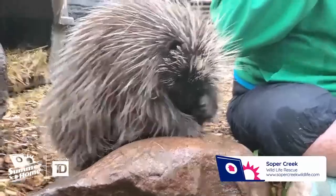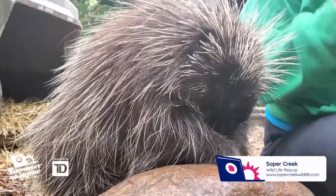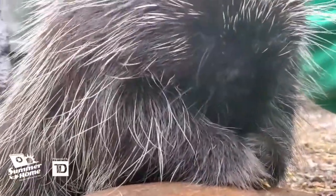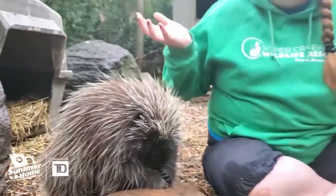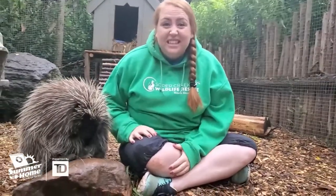Now they do live in the trees and they are a herbivore and they actually have some special adaptations for this. He's got nice long claws to be able to grip that tree when he's climbing up and down, and he even has special teeth meant for being able to chew on bark and different parts of trees. His front teeth are orange. That's so strange. And it's not because he eats too many carrots or he doesn't brush his teeth. He has a special layer of iron on the front of his teeth that make them really hard so he can chew on things like tree bark.